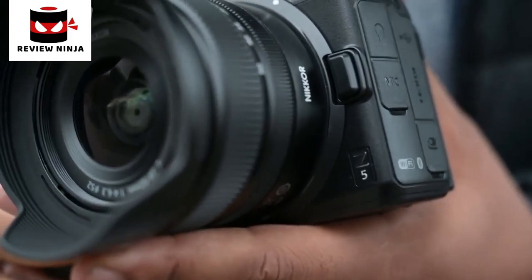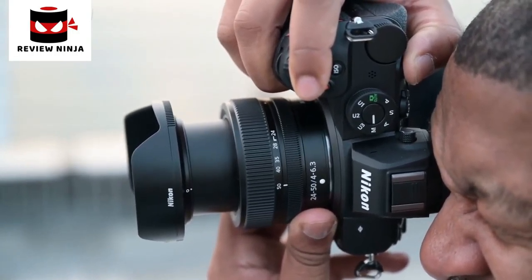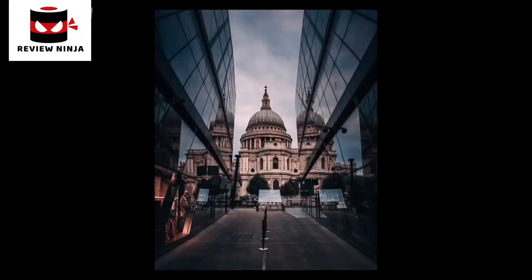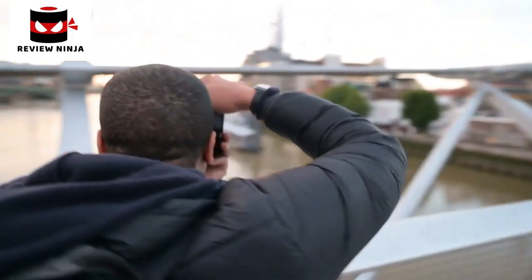I'm holding the Nikon Z5. Attached is the 24-50 f4-6.3. This lens is amazing. You've got wide with the 24. You've also got tight with the 50. Portraits and architecture, you can shoot with this lens.